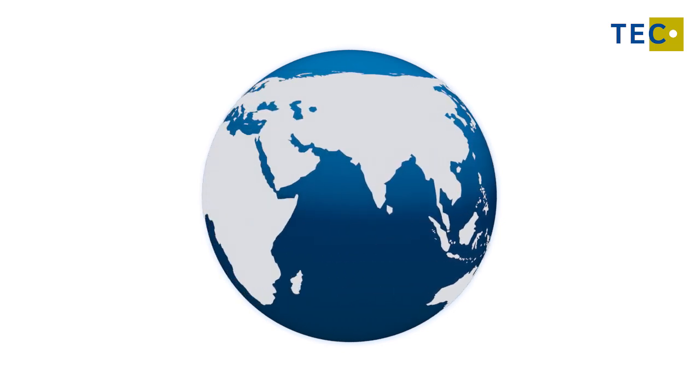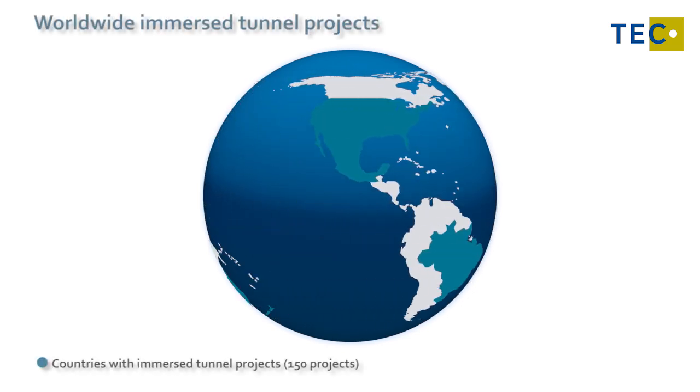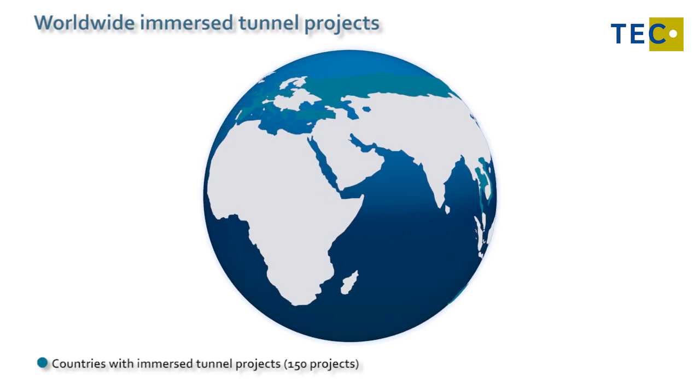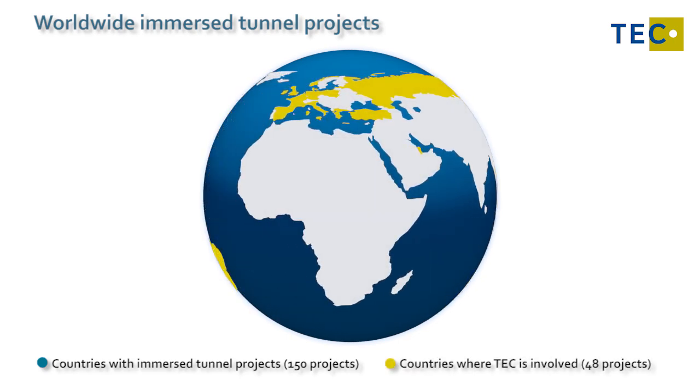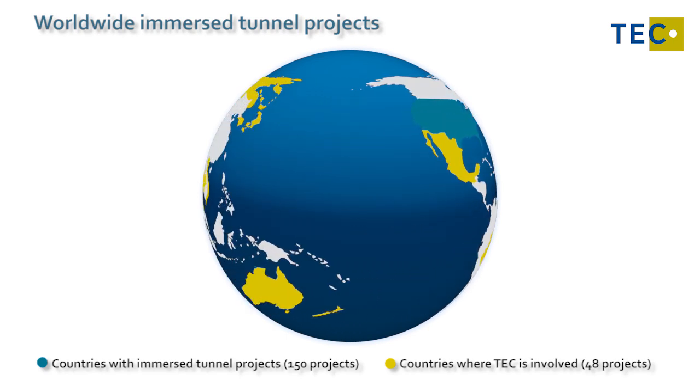Since its foundation in 1988, Tunnel Engineering Consultants, or TEC, has worked on many projects around the world and has become the world-leading design consultant for immersed tunnels.